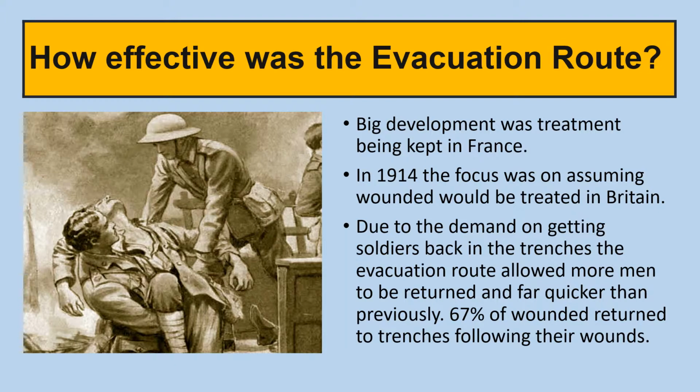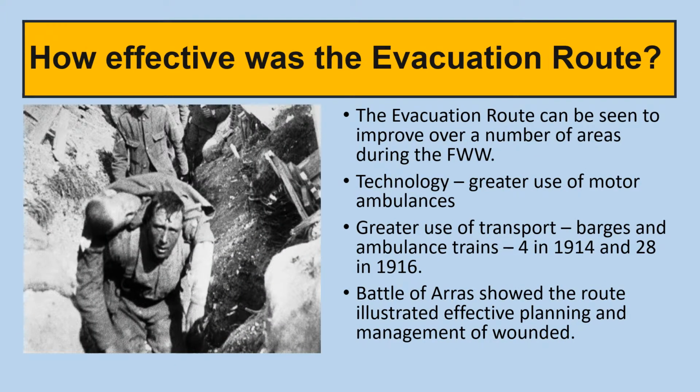So a big development was, however, the decision to keep treatment in France. At the beginning of the war, the focus was on assuming that the wounded would be treated in Britain, but later on in the war, the demands to get soldiers returning into the trenches meant the evacuation route allowed more men to be returned far quicker than previously, and it's assumed around about 67%, or nearly two thirds of the wounded, returned to the trenches following their initial wounds.